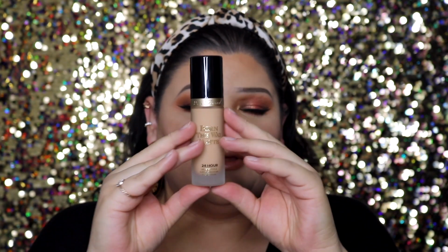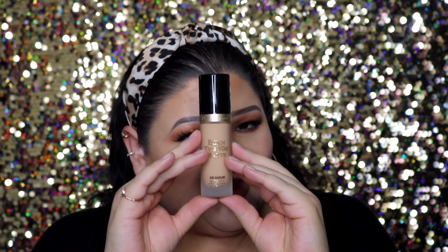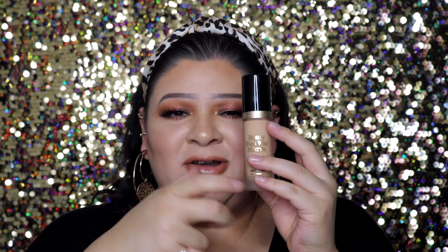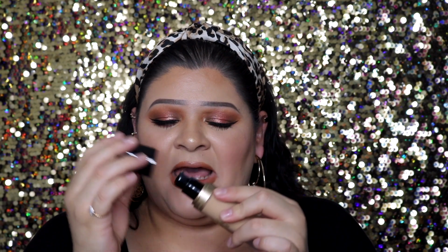And the bottle for this one is a lot thinner and taller compared to the other Born This Way foundation, which is shorter and chubbier. I personally love this sleek vibe of this bottle and I really like the look of it. So it does have a pump on it. Mine's a little dirty, obviously I've been using it, but it does have a pump and it has the typical Too Faced logo up here.